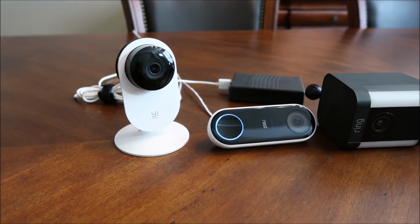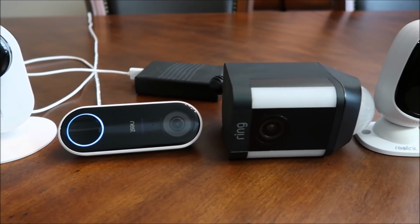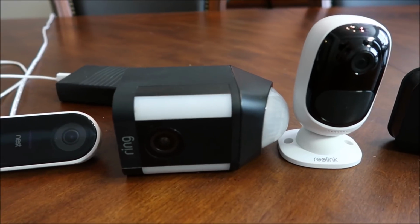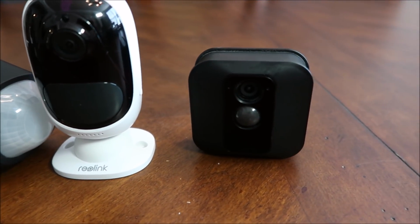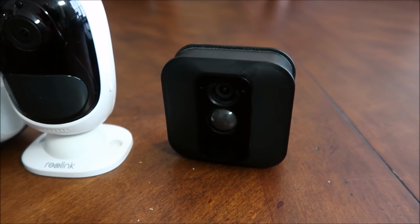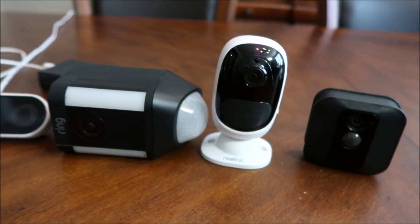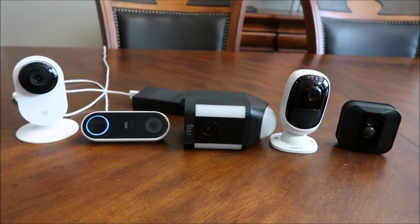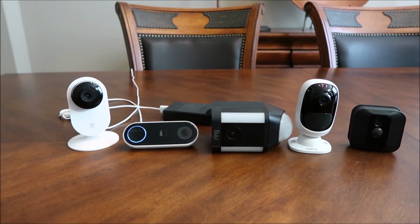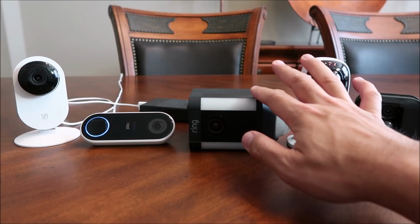Today we are going to do a quick test video on the motion alert notification on the following brands of Wi-Fi cameras. We have the Blink, the Reolink Argus, the Ring Spotlight Cam, Nest Hello, and the Yi 1080p camera. I know these are different types of cameras, from plugged in like the Nest Hello and the Yi Home, and battery powered ones like the Ring Spotlight Cam, Argus, and the Blink.